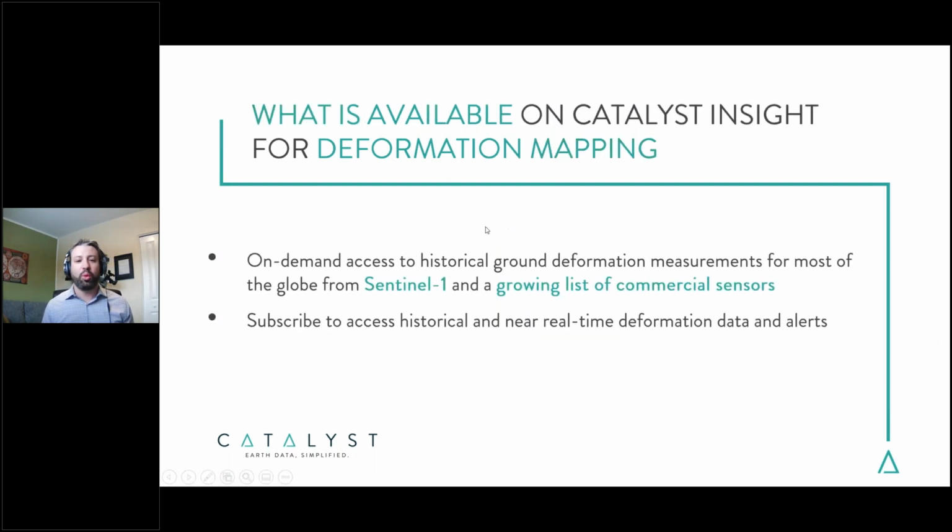So what is available on Catalyst Insights for deformation mapping, and what can you do with this service? We provide on-demand access to historical ground deformation measurements for most of the globe using Sentinel-1, as well as a growing list of commercial sensors. And you can access this by subscribing in order to access the historical and near real-time information, and then get these kinds of alerts like what Jason showcased to you today.